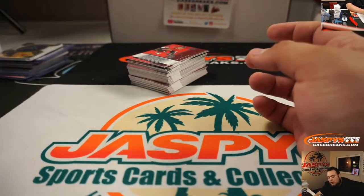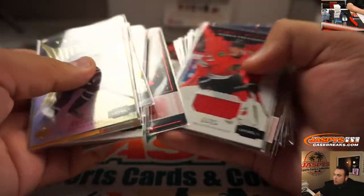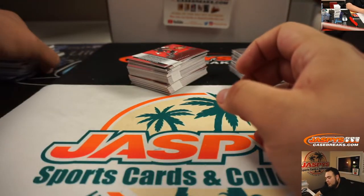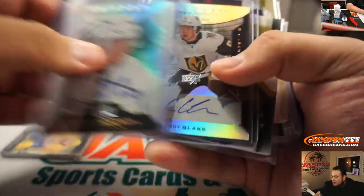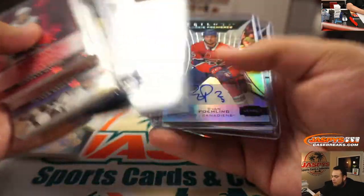Here's all the rookie inserts. Here's all the numbered cards. And relics, of course. Nice stats right there. I feel like the second half could be really loaded, guys. So, give it a shot, guys. I'm not going to say this wasn't a strong inner, because I think it was, but I think the second half can have some big hits, guys. Although we did get a Heischer, a Poling, and a Zadina, but let's get it going, guys.